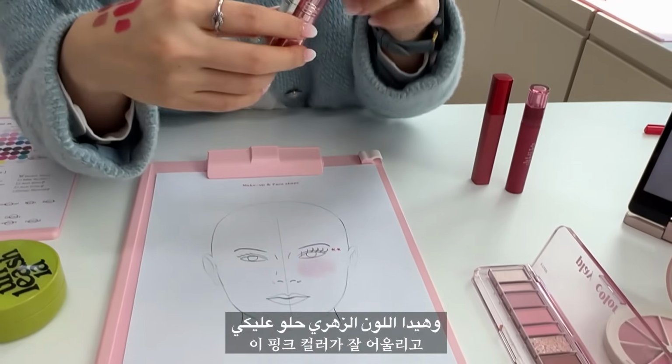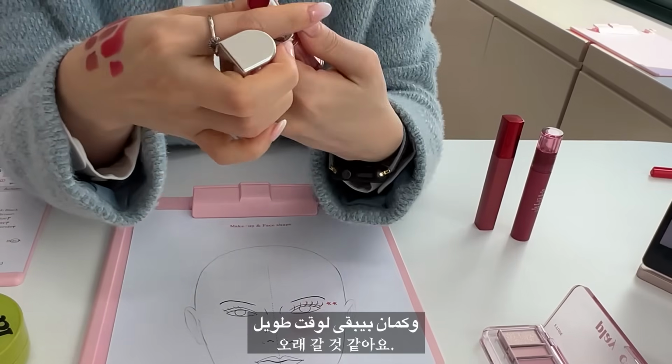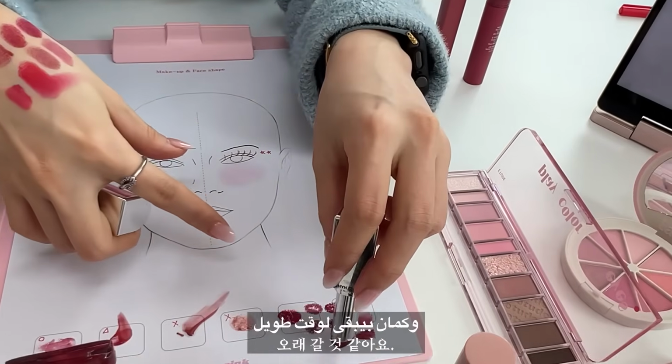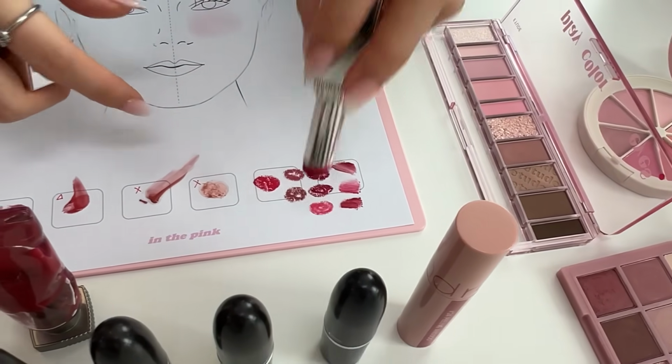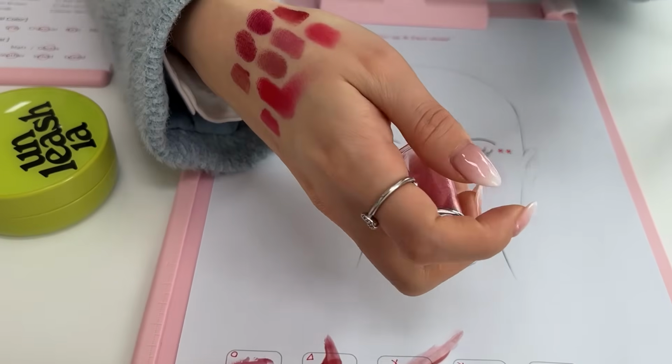And this pink, this type of lips stays really long when I'm using it. Pink. Pink, pink. Isn't it pretty? It's really pretty.